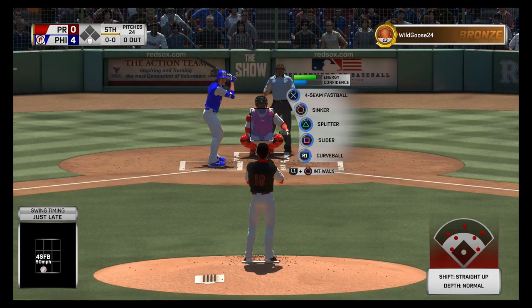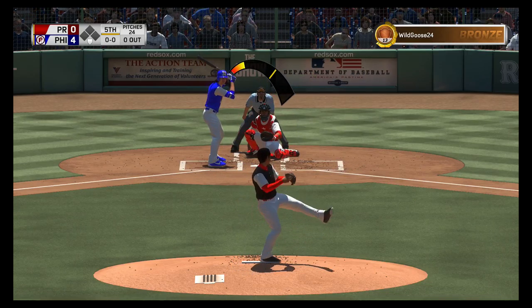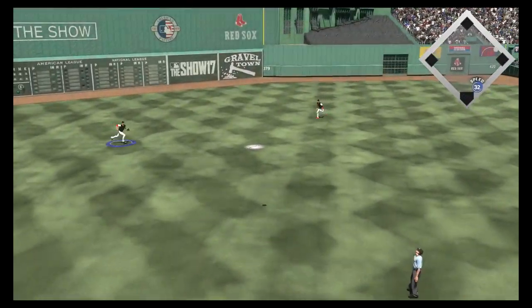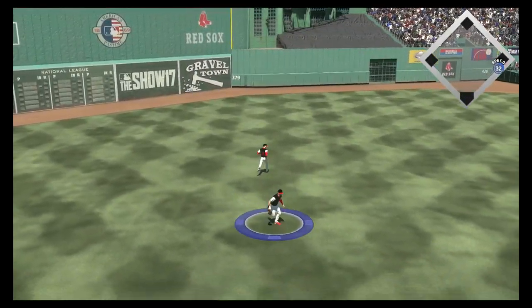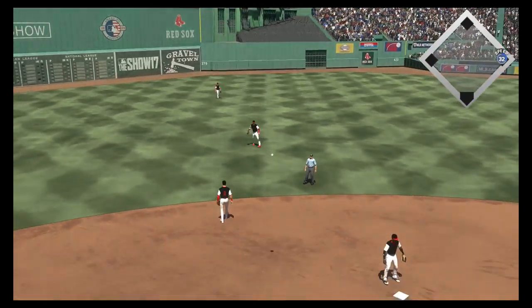So striding in, Jacob deGrom. He'll lead things off as we begin the home fifth. Jacob deGrom. Lifted into the air to shallow. Oh my God, are you freaking giving chase? He can't get to it. Oh my God.